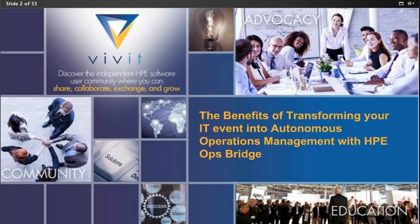Our topic in this session is called The Benefit of Transforming Your IT Event into Autonomous Operations Management with HPE OpsBridge.